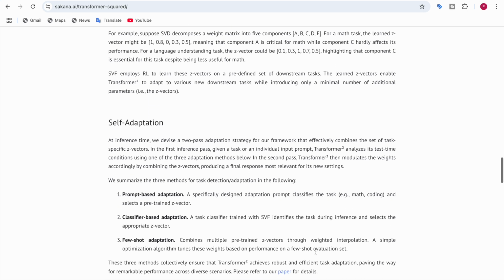Now, there are three main ways that it adapts to tasks. The first one is prompt-based adaptation. The model looks at the input prompt and selects the right z vector, adjusting its approach accordingly. The second is classifier-based adaptation. The model uses a classifier to identify the task and then adjusts itself. And the third is few-shot adaptation. If the task is new, Transformer Square learns on the fly, adjusting its z vectors based on a few examples. These methods ensure that Transformer Square can handle a wide variety of tasks, all while being super efficient.